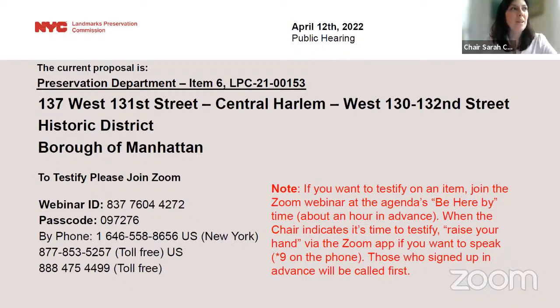All right, thank you. Okay, so I think as I understand it, the bulkhead is not visible from a public way, but is also required because this is all a new building. It's not just an addition on an existing building.